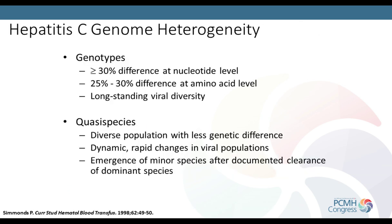Now, there are different genotypes of the virus. Just to remind you, if this is a review, I apologize, but genotype means there's at least a 30% difference in the nucleotide level and a 25 to 30% difference in the amino acid level, which represents long-standing diversity. This infection's been around for many, many centuries, and so it's evolved in different parts of the world, and therefore we have different types of virus that have evolved.